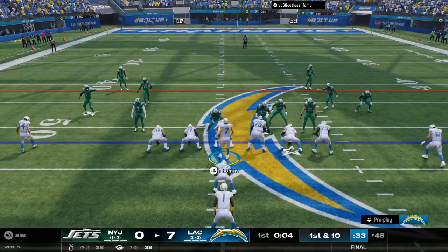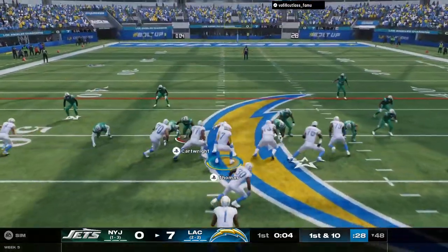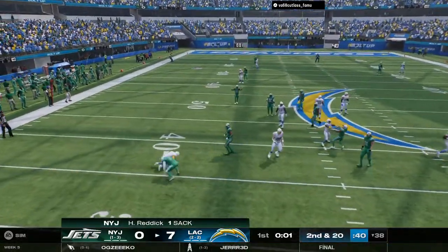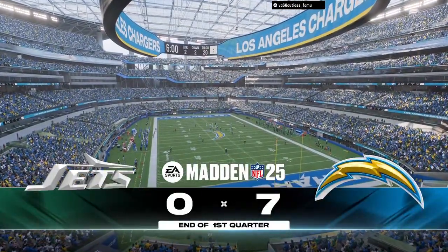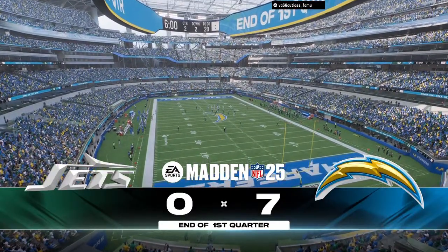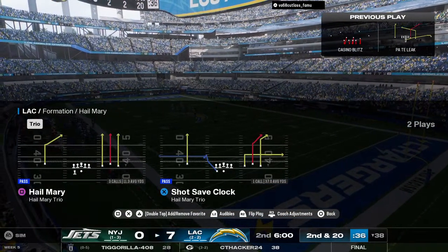Chance here for one final play before the end of the quarter. Play action on 1st down. The pressure's there, and it closes in on him. He's dropped for the sack, and that is what should bring us to the end of this opening quarter. We will not get another play in here. That's going to do it for quarter number 1. 7-0 is our score. We're back to SoFi right after this.